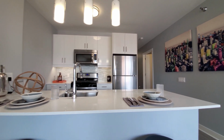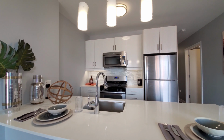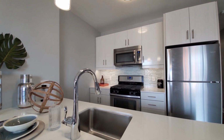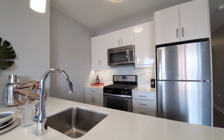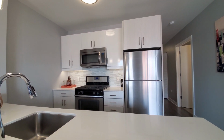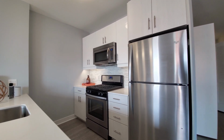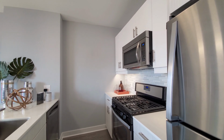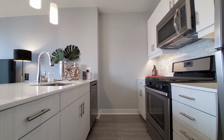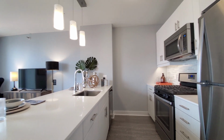A breakfast bar peninsula that can seat 4. Undermount stainless steel sink with a gooseneck faucet and spray attachment under a quartz counter. Stainless steel appliance package. Has an ice maker in the fridge. 4-burner gas range. Built-in microwave and dishwasher. Really good cabinet and counter space.